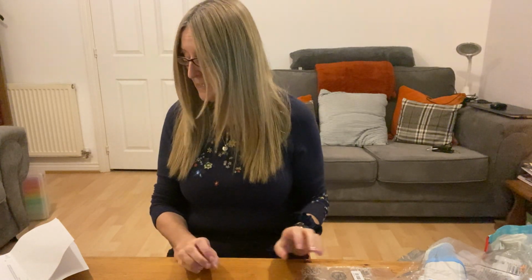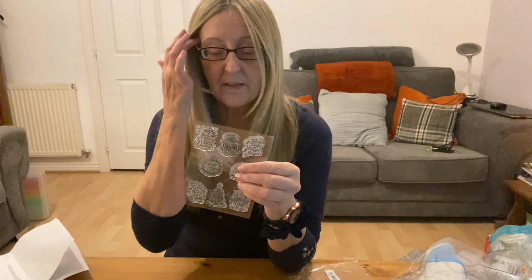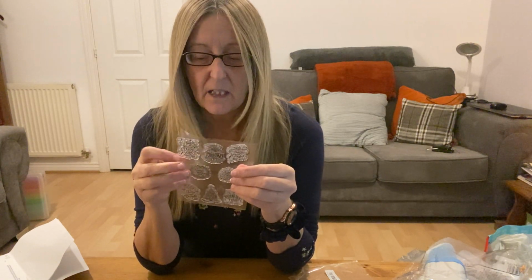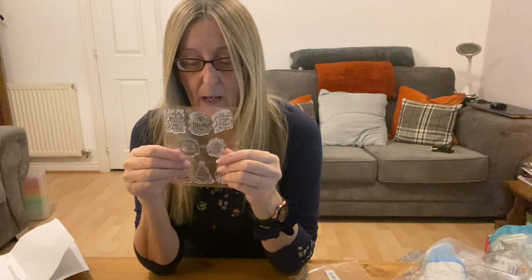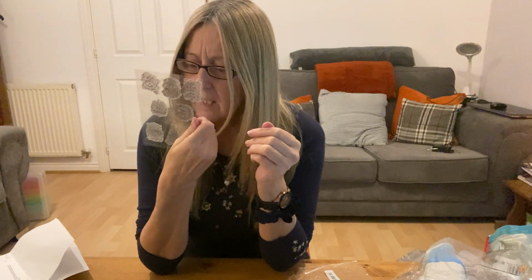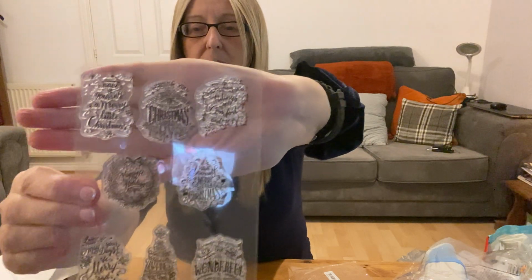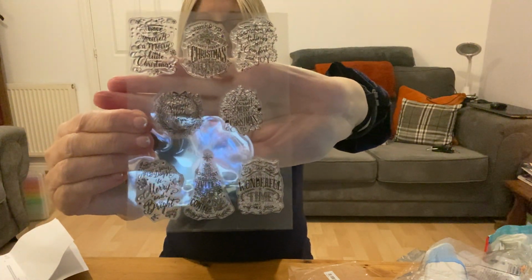Okay, so the first thing I've got is the TEMU Haul, and what I'll do with these sort of things is I'll do a review in like 60 days. It might be a bit longer because I'm not back till the 4th of January, but I will do an update on how I get on. Now these are Christmas stamps. Can you see them? I don't know if that's better to do it like that. It's a bit of a glare. But yeah, these are Christmas stamps.